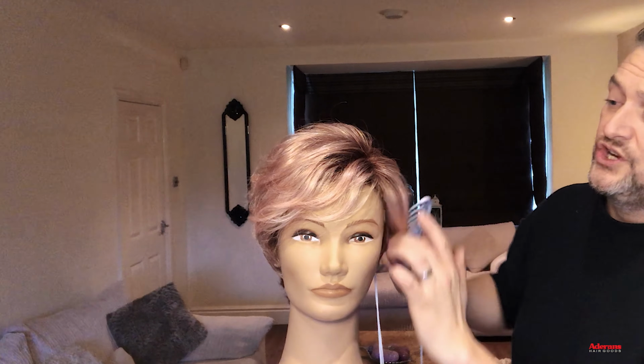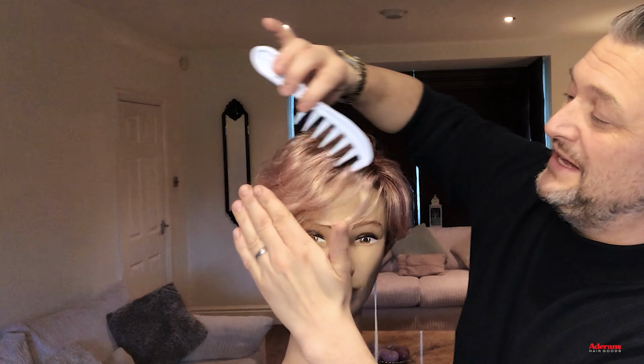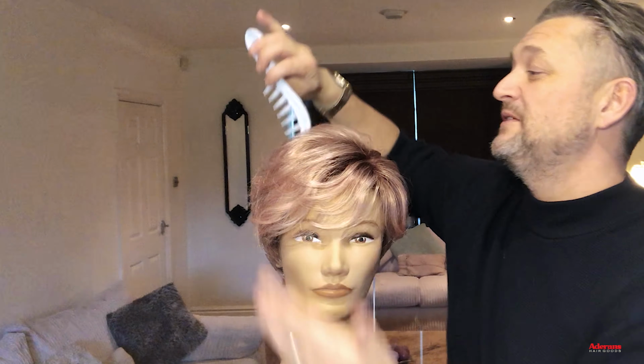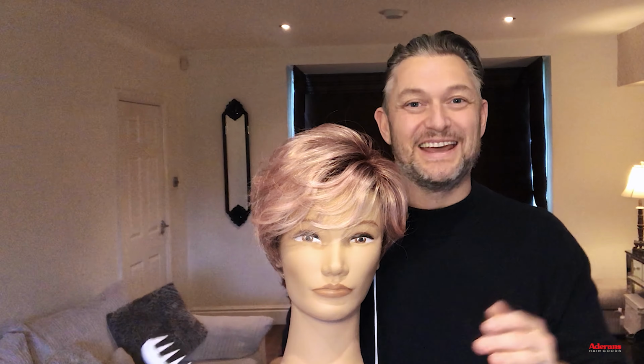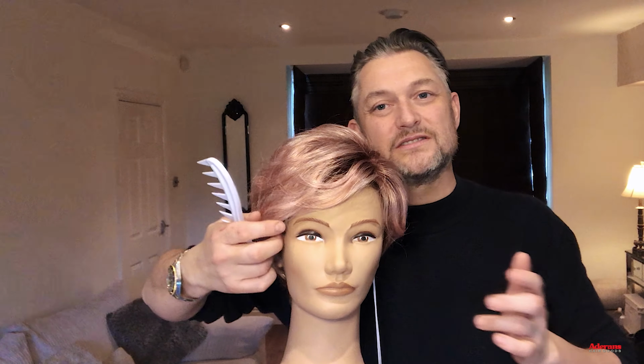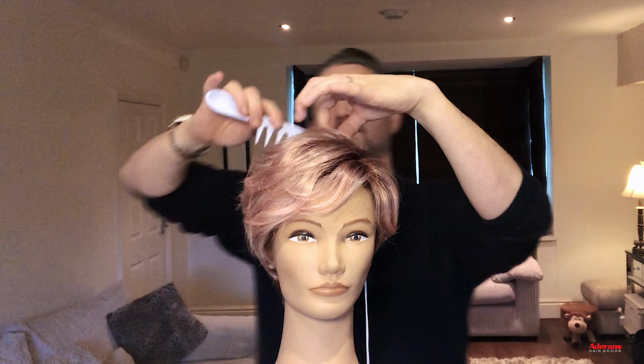Certainly one to watch. And I'm lucky enough, I've seen this colour, Watermelon R, in some of the other pieces it comes in. It looks to die for. So do yourself a little favour when you get time, go on the website, have a little look, see what else is available in these different colours, because they just look beautiful. I could play with this hair all day.